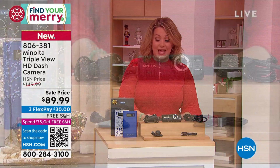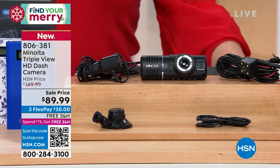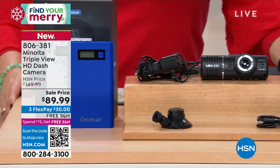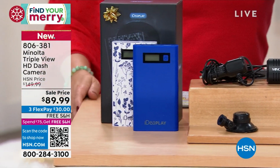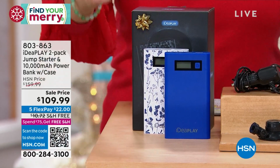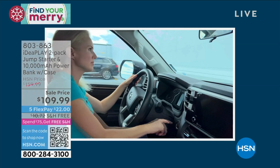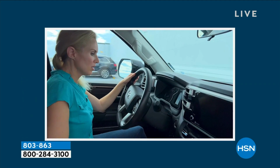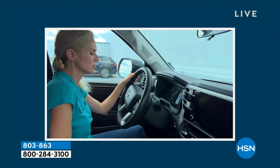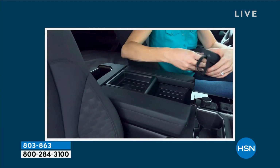So think about that. We also have coming up in this hour a wonderful way to hit the road and go about confidently in your day. This is from Idea Play, and it is a 2-pack of your jump starter that is also a battery pack. So yeah, you'll charge up your everyday devices. You run out of juice on your phone or your tablet, you could be using this to charge up that phone or tablet.